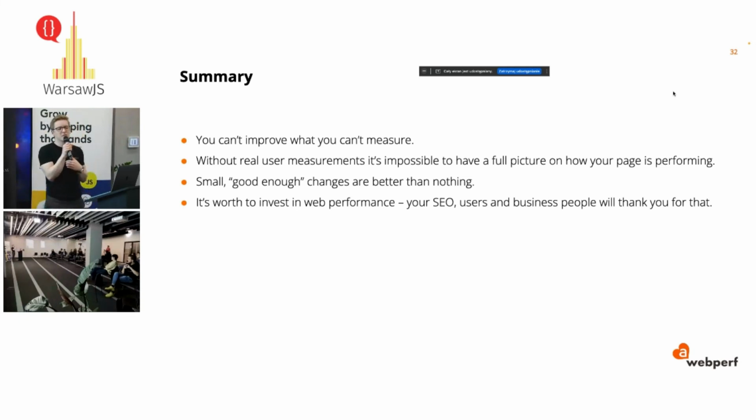And there's nothing more daunting and making you feel bad about the work that you did when your change didn't have as much impact as you wanted it to have, and you are not even able to measure it. Second one is that without real user measurements, you won't get the full picture of the experience that your users are having.